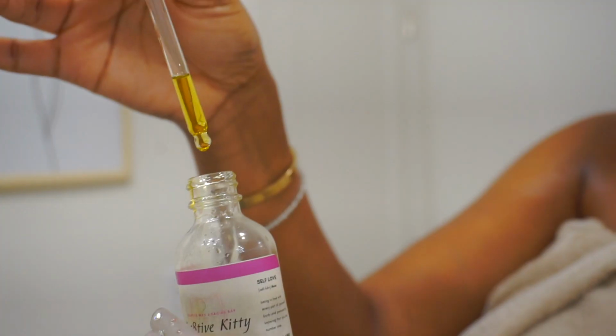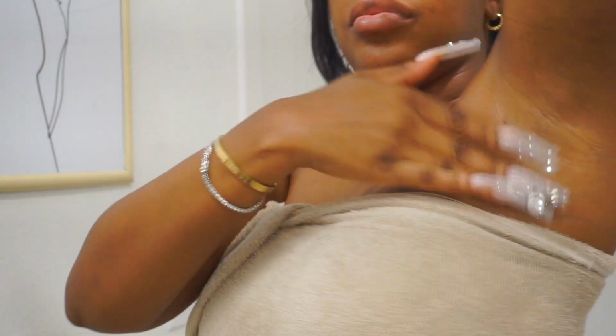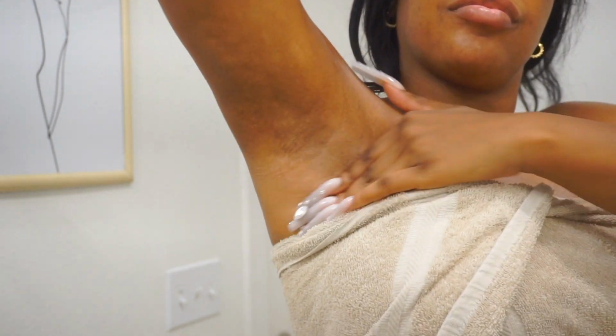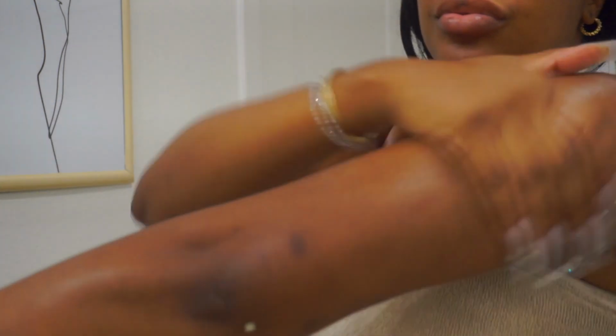Then I go in with this Creative Kitty that I got from my esthetician, and I use it down there because it helps with ingrown hairs. And then I go in with some Amlactin under my armpits. It helps keep my skin super soft, and it helps me with hyperpigmentation under my armpits. And then I go in with this cocoa butter, and I put it all over my body.